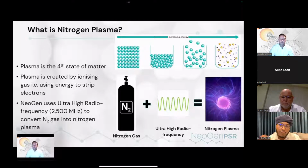Plasma is the fourth state of matter. This is critical because we count it as the fourth state of matter, which we don't really hear of. We hear of solid, liquid, and gases, but we don't really hear about plasma on a daily basis. That's just because within our realms of existence on Earth, we don't see that much active plasma going on. But in reality, when we step back and look at the universe, 99% of the observable universe is made of plasma.